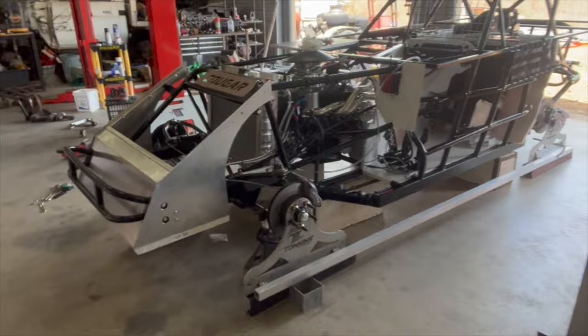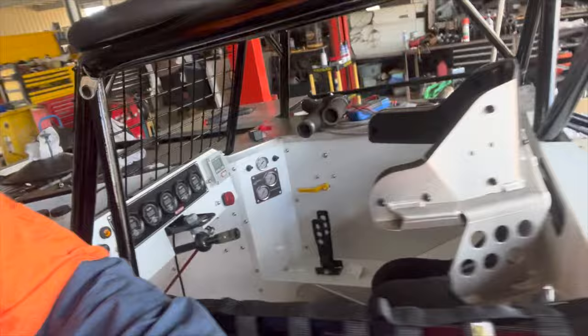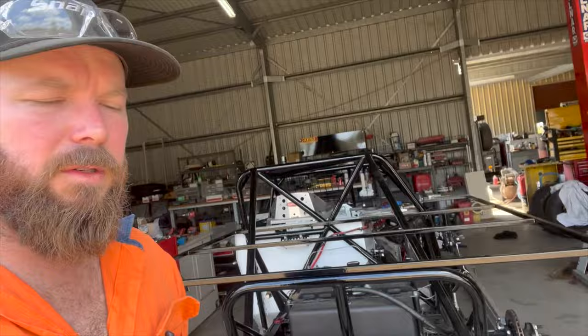It's definitely coming along nicely. So hopefully in the next couple of hours or so, we should be right to fire this thing up and make sure everything's all good. Start bolting some panels on it and go from there. Righto, 2:30 PM update, and looks like we're finally getting ready.